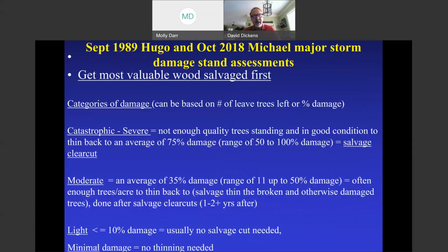Based on the two major hurricanes that I can point to directly, I also went through Irma and Matthew and Michael in 16, 17, and 18, and we gained experience and knowledge with each of these hurricanes. And the bottom line is, for those of you that have timber production as a high priority and you don't want your wood to go to waste, get the most valuable wood salvage first. It's those tall timber sized trees. After Hugo, there were a lot of swamp chestnut and cherry bark oaks that were able to be removed from the properties. They're extremely high value woods for the oaks, and it was helicopter logged.